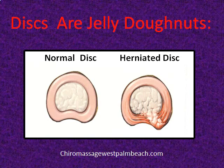In this picture, the person on the left has no pain because the jelly is in the center of the disc where it should be. The person on the right does have pain because the jelly is pushing against the outside of the disc. Simple. In the case of the person on the right, they also probably have arm pain because the jelly has been pushed so far away from the center of the donut that it is now pressing on the nerve. The jelly doesn't need to be very far away from the center of the disc to cause you pain. Therefore, I always treat the discs of my patients who have neck pain.